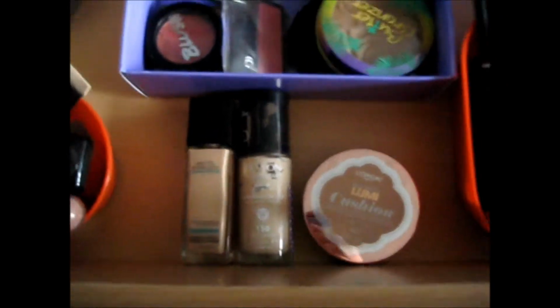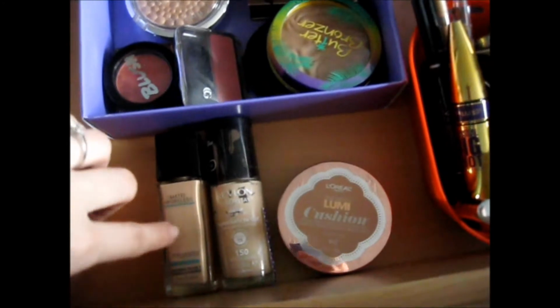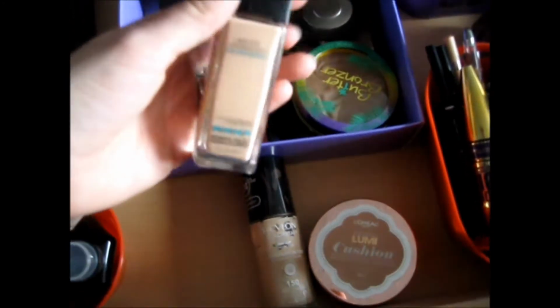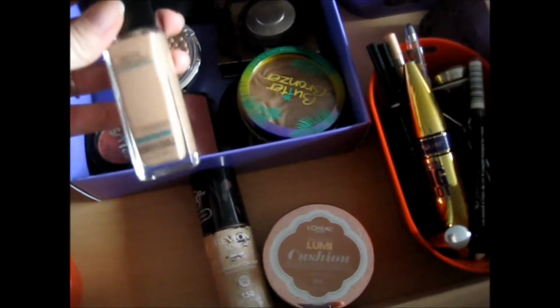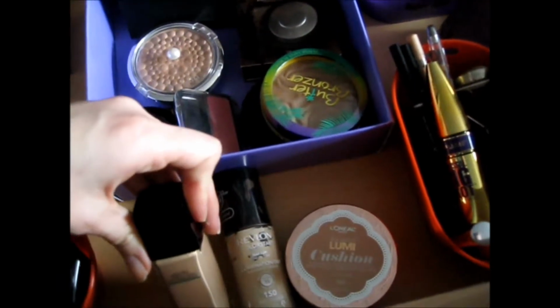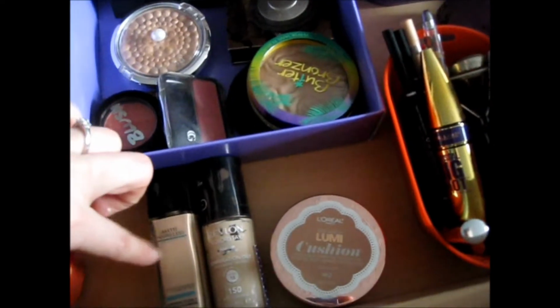I pulled in 3 foundations. Oh, you can see me in the L'Oreal one. First, I have the Maybelline Matte and Poreless. This is in 120, which is way too dark for me, but I need to decide if I like it, and if I do, I will get a lighter shade. But in order to do that, I just need to wear it a few times, even though it is dark for me, because I don't want to waste my money buying a second shade if it turns out that it's not actually one of my favorites.